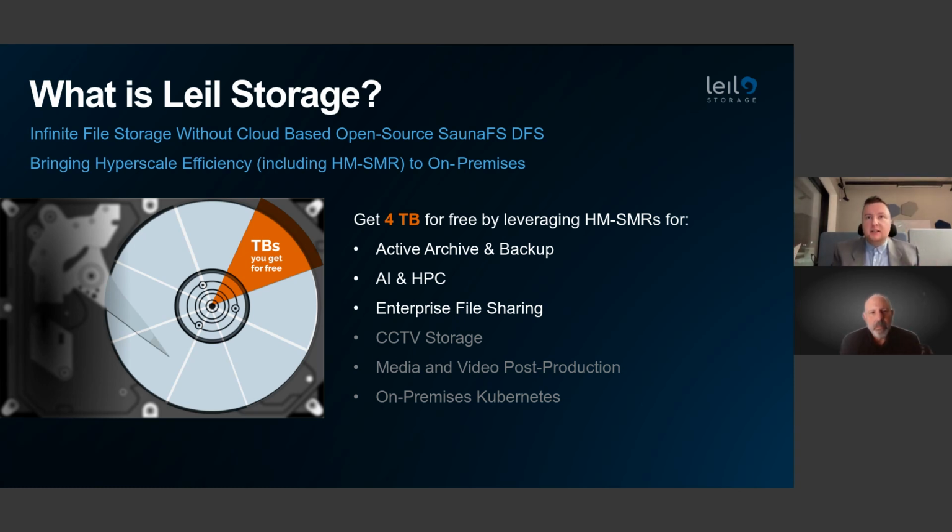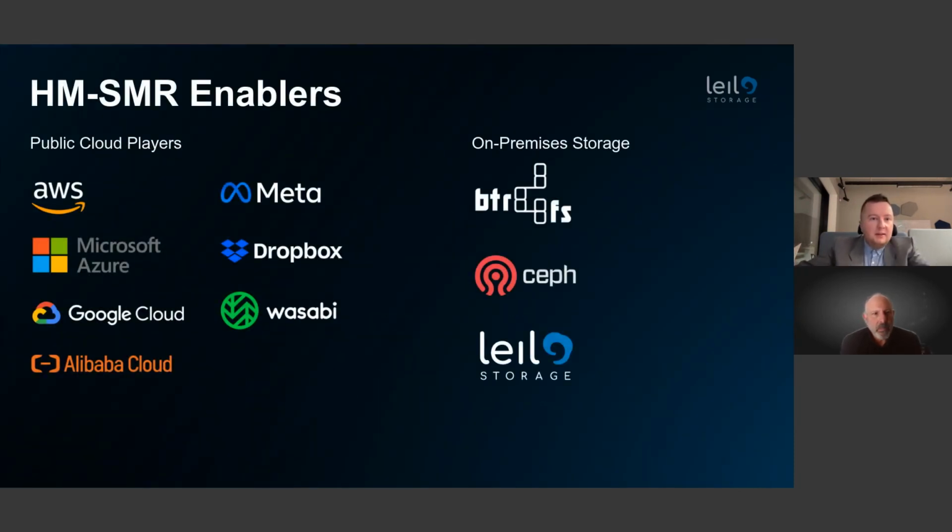And speaking about host-managed SMR technology, we are not the only enabler. Let's look at SMR enablers that we currently have. First of all, let's talk about major public clouds like AWS, Azure, Google, Meta, Dropbox, Wasabi, Alibaba Cloud. They do support host-managed SMR drives for their services. However, what makes us different is that we focus on on-premise solutions. So Leal Storage is a data storage for on-premises.